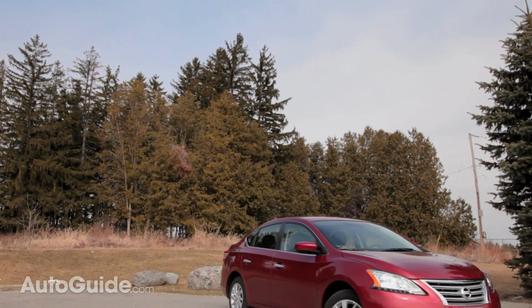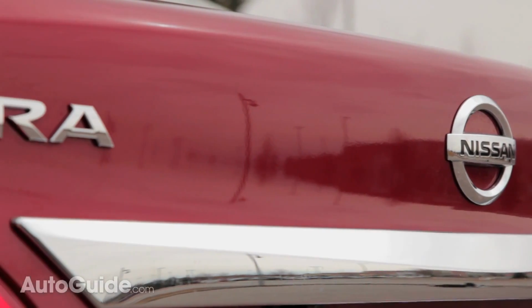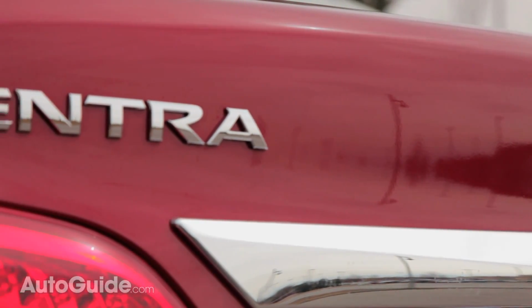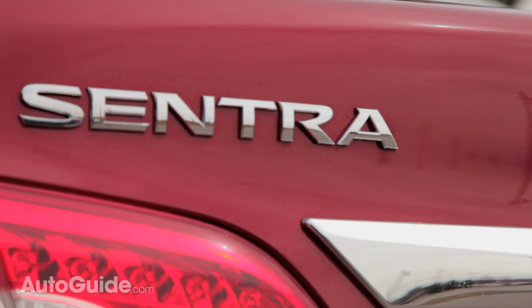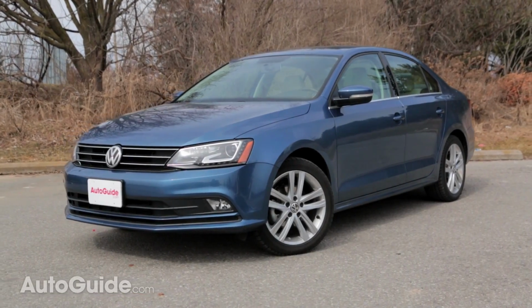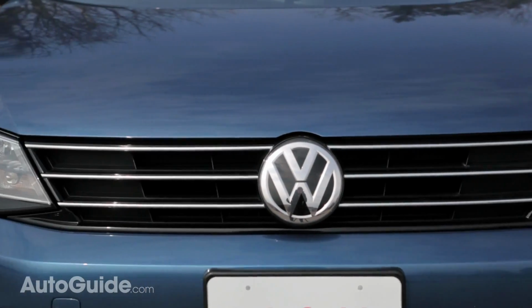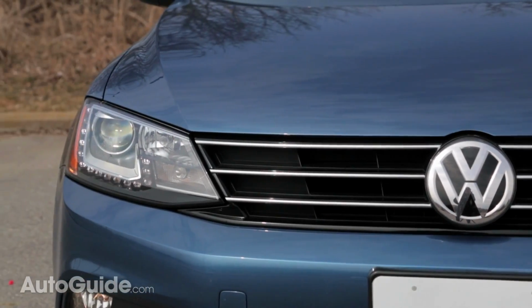Well, a lot has to do with value and pricing. The Sentra starts at $800 cheaper than the Jetta. Better still, fully loaded, the Sentra is only $23,740. A Jetta can easily break $31,000, but at that point we're talking about the GLI with a 200 horsepower turbocharged engine, a lot of premium content, and some performance parts.